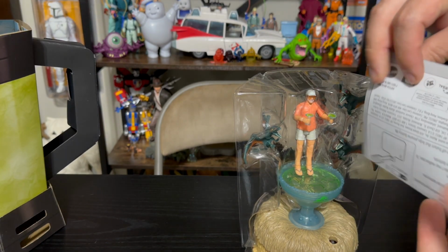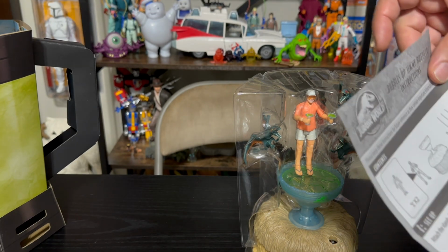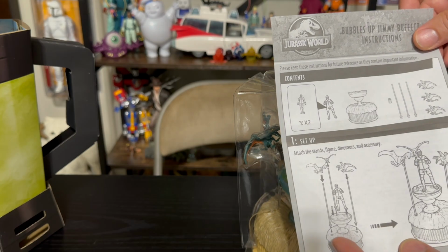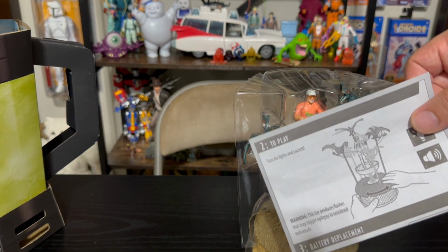So they have it in the kit here. They tell you how to replace the batteries. They tell you how to set it up. And it's exactly what you think. You're going to set these three in here with this guy on top, and you're going to be able to rotate it with the flying.